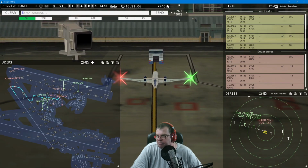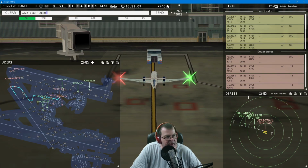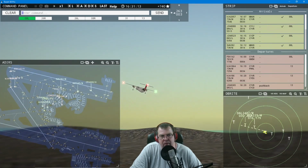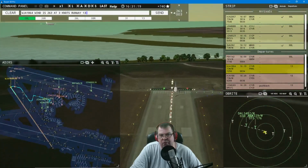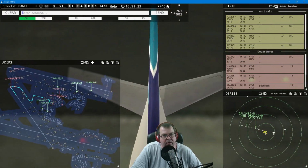Ground, one tree pushback approved. No, Pasco 119er, nothing working. Jazz 8079er, contact departure. Unable taxi, will advise when ready, Pasco 119er. WestJet 1864, wind is 263 at 3 knots, runway 13 cleared for takeoff. Contact departure, good afternoon, Jazz 8079er.